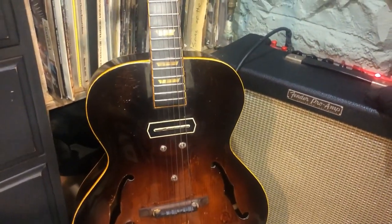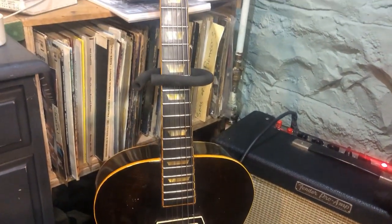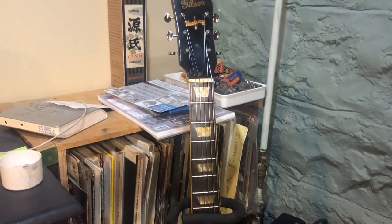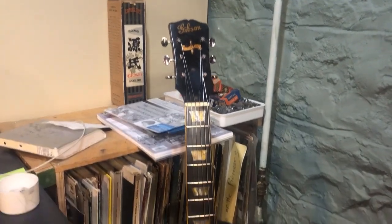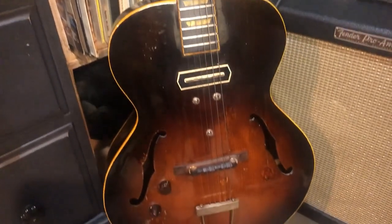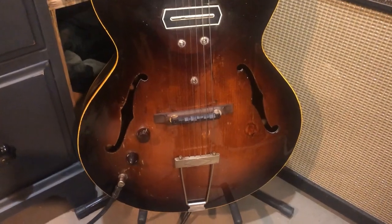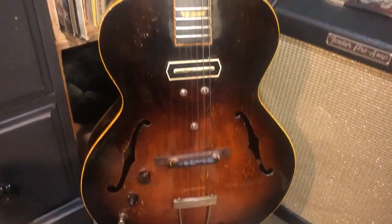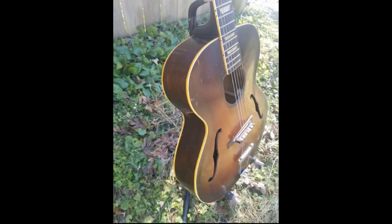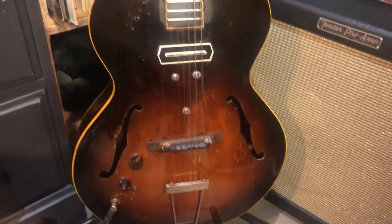If you want to see the story, or my part of the story, of this really nice looking mid-40s L50 turned into a left-handed 150, follow along how I got it from this to this.